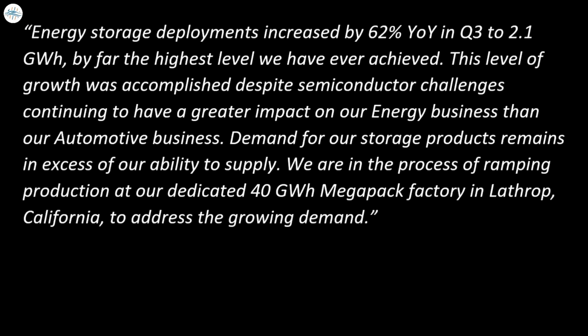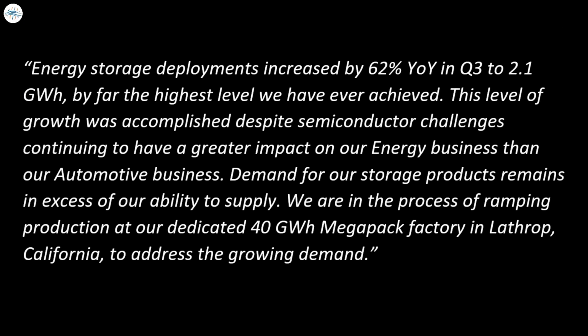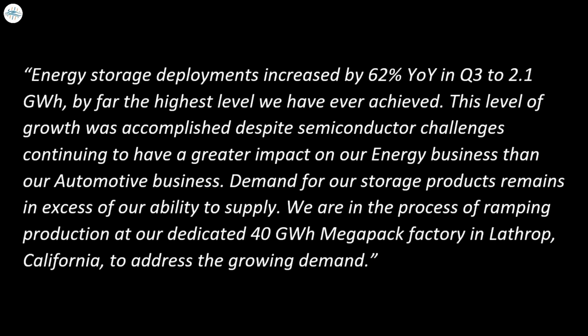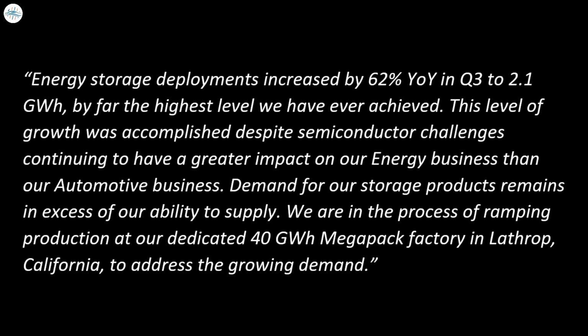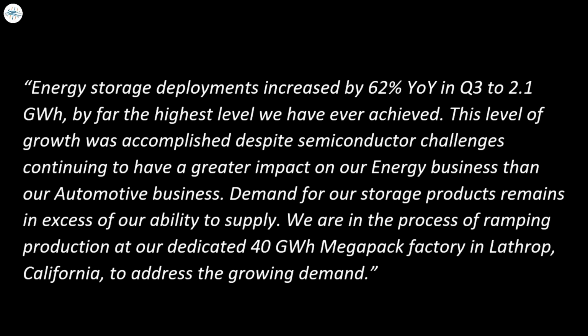Energy storage deployments increased by 62% year-over-year in Q3 to 2.1 gigawatt-hour, by far the highest level we have ever achieved. This level of growth was accomplished despite semiconductor challenges continuing to have a greater impact on our energy business than our automotive business. Demand for our storage products remains in excess of our ability to supply. We are in the process of ramping production at our dedicated 40 gigawatt-hour Megapack factory in Lathrop, California, to address the growing demand, stated the company in its Q3 2022 update letter.